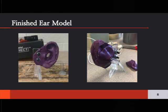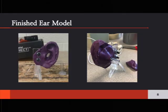So here are two pictures of our finished ear model. The picture on the left is a picture of our finished ear. The ear was made out of rubber silicone, and it was a mold of the cast we made of my left ear. And then on the right, you can see the model of the ear canal, which was then connected to the microphone in the final prototype setup.